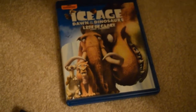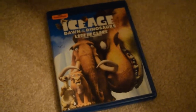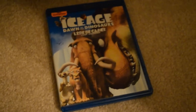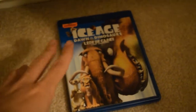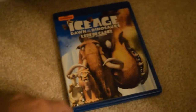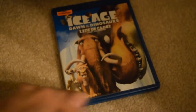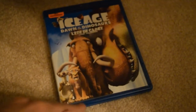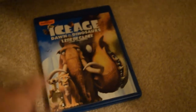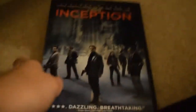Ice Age 3 is really mixed for some reason. A lot of people don't particularly like it. But personally, I don't think it was that bad of a film. When you compare it to Ice Age 1 and 2, yeah, it wasn't that good. But I really think it was the last really good Ice Age one. Ice Age 4 was just... That's when I started to agree with everyone that the Ice Age films started becoming trash. But in my opinion, this is the last good Ice Age film.